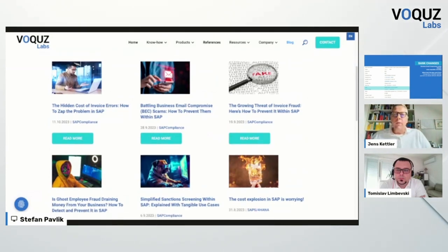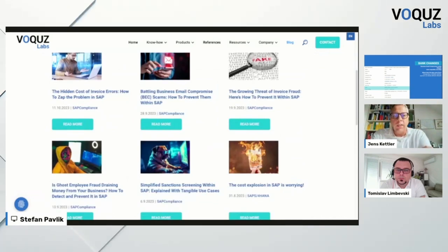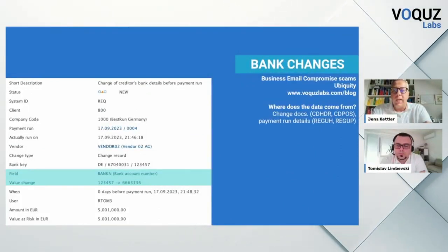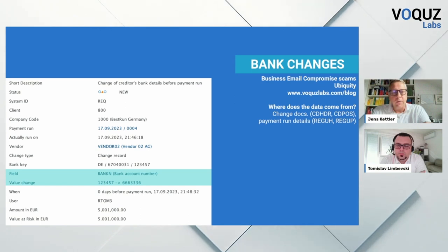So these things we are looking at, and actually the logic here is that we are looking into change documents and change protocols within the SAP system. And we detect those changes. And what we also do, and I think that's an important thing, is we try to correlate this with an actual payment event, right? So like a payment run.